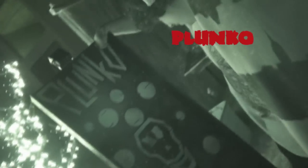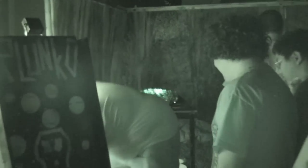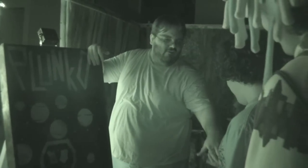Plunko was a game we set up with ping pong ball eyeballs that got dropped down and bounced off the nails, made an eerie noise, and you'd win gory prizes like candy vomit and such.